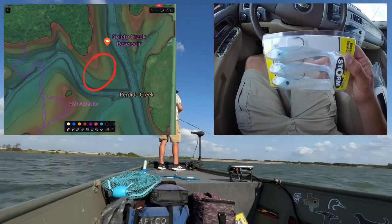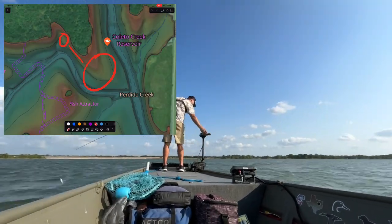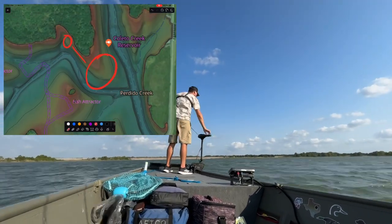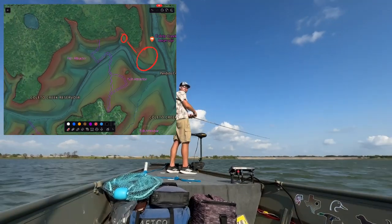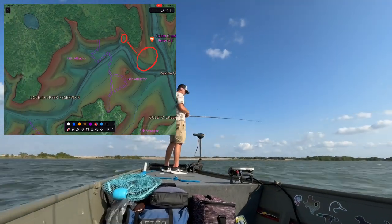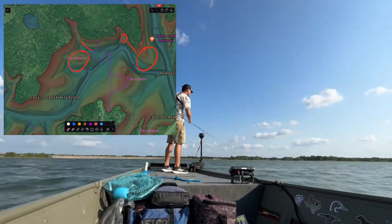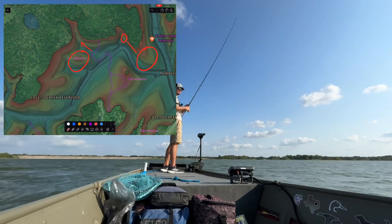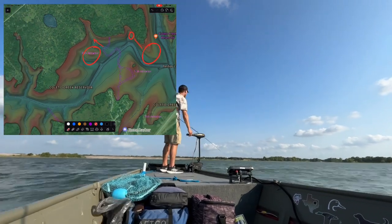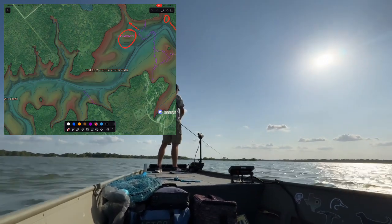I fished it pretty thoroughly with these swim baits, and we worked our way all the way down to this hump right here, and we just couldn't quite connect with any of these offshore fish. Really having a hard time locating where they're sitting offshore. We came over here and hit this island as well. There was a lot of bait fish working their way up into this cove right here, and we threw that swim bait around a bit, just wasn't quite connecting.